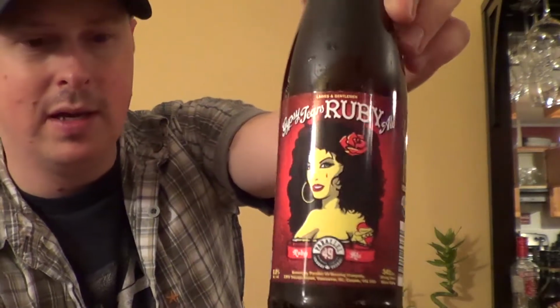So let's move on to the next beer, which is Gypsy Tears Ruby Ale from Parallel 49 out of Vancouver, British Columbia. This is 6% ABV.